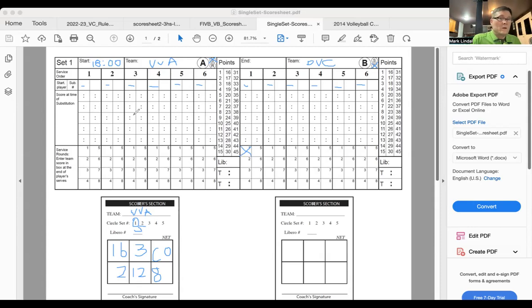Okay. So who is the first server of the game? And again, we'll go through this. Anybody going to type that in? Let's see who can type in. Who's the first server? In the comment section, somebody type it in. Anybody? No? Number 8 is the first server. Number 8 is the first server.